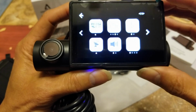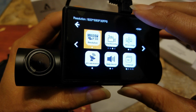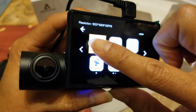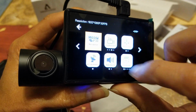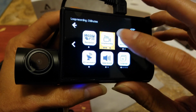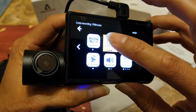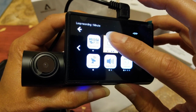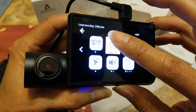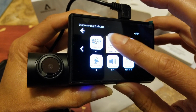So here are the settings. It shows you 1920 by 1080p, 30 frames per second. And this one's the loop recording. It has 1 minute, 3 minutes, 5 minutes, or off. So it depends how long you want to record a video. I think 3 minutes or 5 minutes is good.